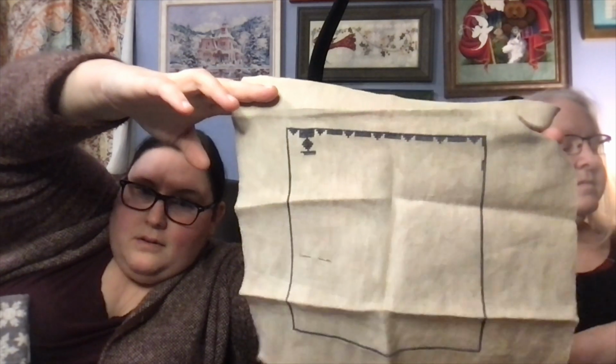I don't know if you guys are really going to get the true color right now. We don't have the best light. But that's how far I got. And I feel like once I get this border in up here, it's going to be fairly easy stitching. This could potentially be close to finish next year.